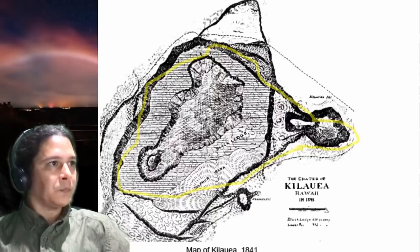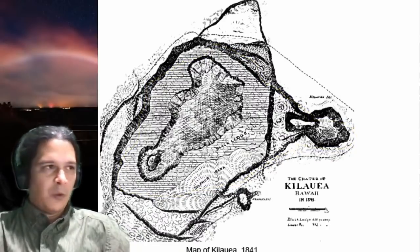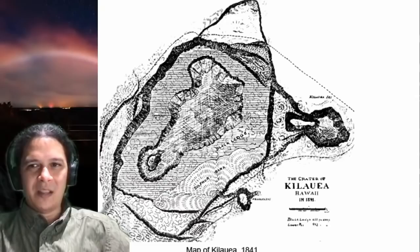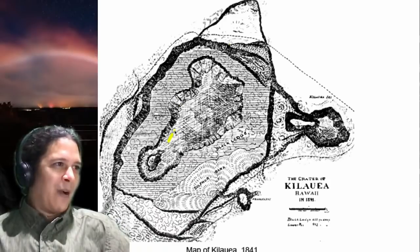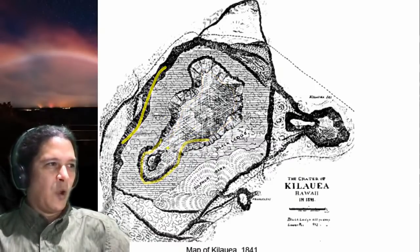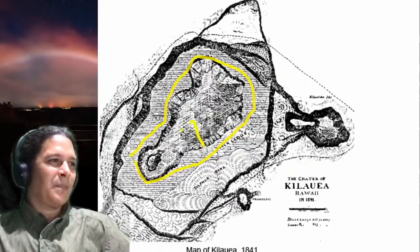Yep, so, all right. Stepping forward to 1841. You can see, I'm going to go back and forth here, right? These are the best approximations we have, right? You can see a similar pattern. We've now refilled a lot of the bottom of that pit, right? But we still have a pit here and another crater here, right? And so in between here, to get these areas of this wide black ledge, quite often you have to have the lava come up and spill over and flow out in every direction from that hole.